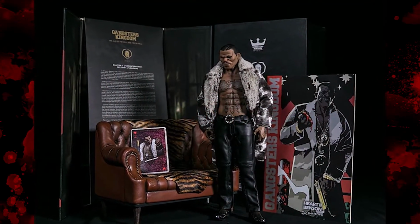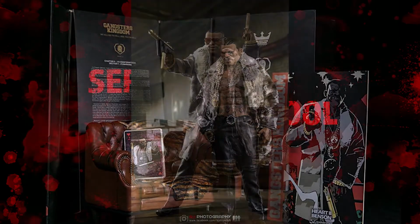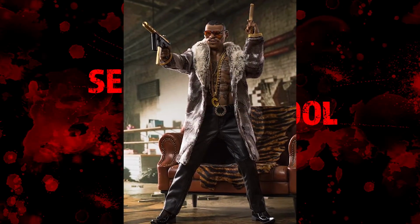Now, this one that they showed was a production shot of Hart Benson. From what I can see, I kind of think he looks like 50 Cent. He's actually quite a nice looking figure if you can get over the caricature style face. He comes with a leather sofa for him to sit on, a ton of accessories. He is quite a nice looking figure as long as you're okay to deal with the very strange, intentionally inaccurate face portrait on it.